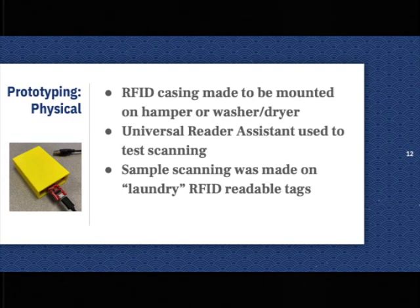So, diving into the physical prototyping of our solution, the makeup consists of a SparkFun RFID scanner, a SparkFun serial to basic adapter, and a 3D printed ABS plastic container, which contains the system while it's mounted onto either a laundry hamper, a washer, or a dryer, so that the different RFID laundry tags can be scanned while the clothes are passing through, and the user can keep track of where their clothing is in the household. We use the Universal Reader Assistant for the scanning process. We had a little bit of difficulty with this at first, but in the end, we were able to make some basic readings based on the different tags.